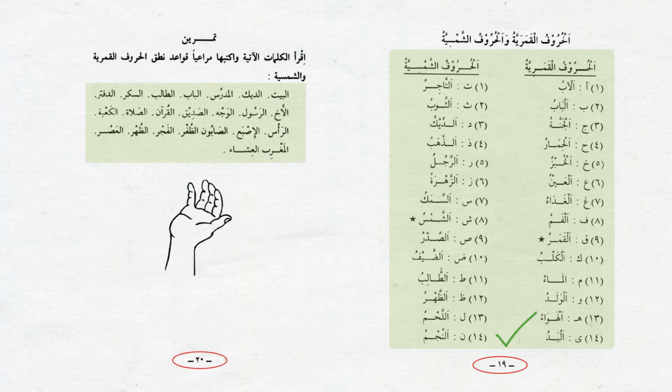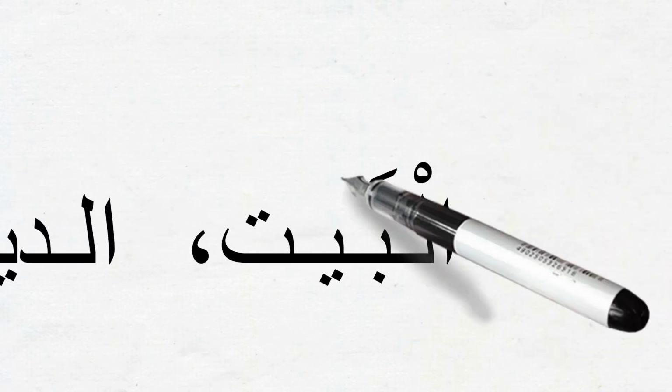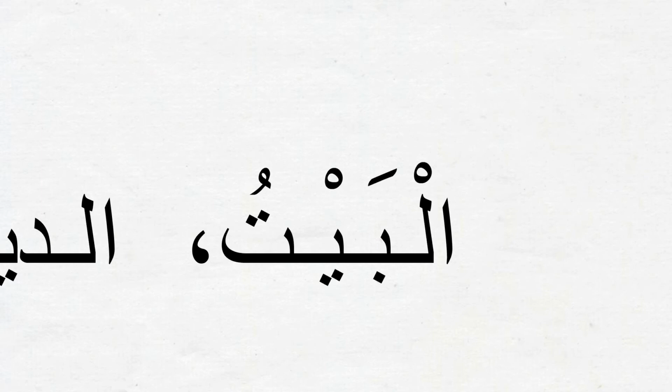All we need to do is practice reading the listed words properly, paying attention to the Shamsiyah and Qamariya letters and the ending of the words. Notice that all of these words are also ism, and they are coming as ma'rifah here because of al prefix at the beginning. Let's start. I will read it and you try to repeat after me, okay? Al-baytu, the house. Al-baytu. Ba is the Qamariya letter.